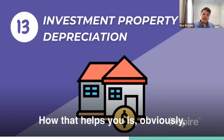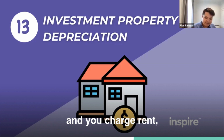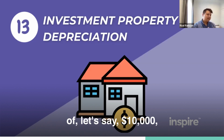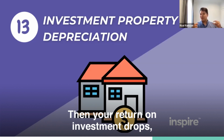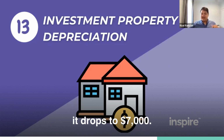How that helps you is, obviously, if you have a rental property and you charge rent, you pay all your expenses, and then you pay your interest on your loan as well, and you have a profit at the end of the year of, let's say, 10 grand. Usually without a depreciation schedule, you're going to get taxed on that 10 grand. Then your return on investment drops, let's say by 30%, to keep it simple, it drops to 7 grand.